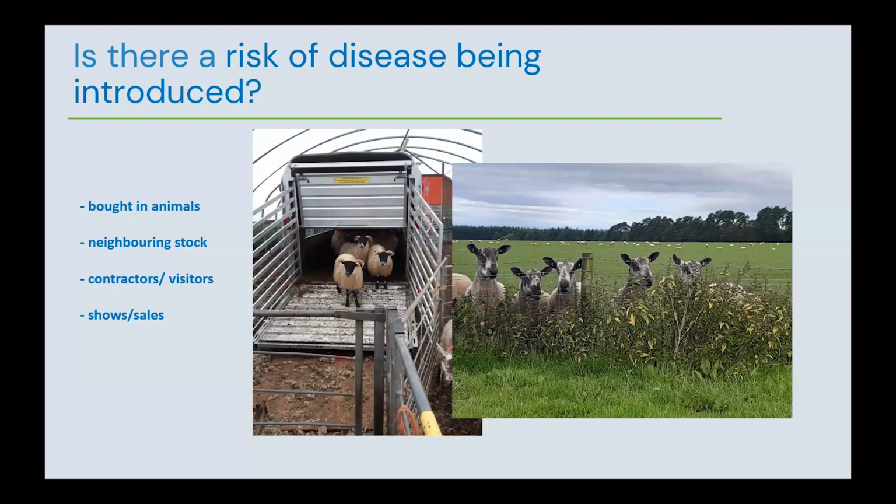And we're not saying don't do it. But as long as you've thought about the disease risk and you've calculated how big the risk is, is there anything I can do to mitigate that? Anything that's going to sales or shows during the summer, should they be quarantined in their own little paddock between shows, so that if, heaven forbid, they should bring something back, like scab or something like that, then they're not giving it to the whole flock, they're just keeping it in their little group? Just have a think about these things in relation to your farm. Are any of these things possible?